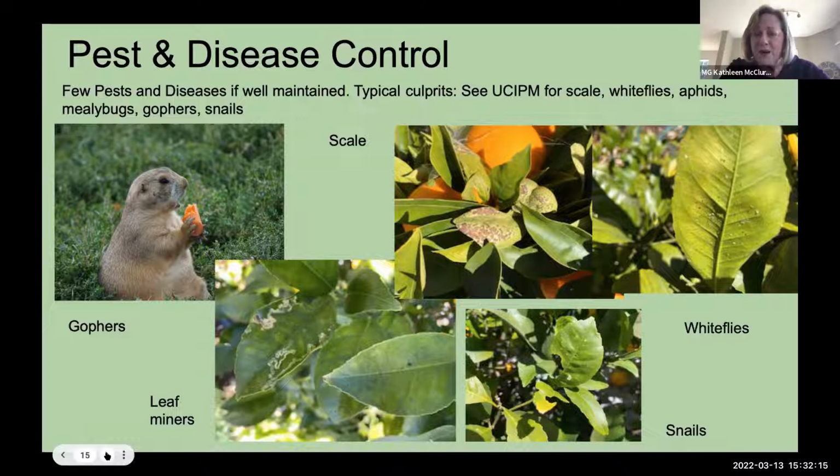Then we've also got some mealybugs. We've got some leaf miners. We've got some snails that chewed the corners. It's the typical stuff we see throughout our gardens. And you can look up on UCIPM on how to control these. They're fairly easy to control. Some of them can just be washed off with the hose.